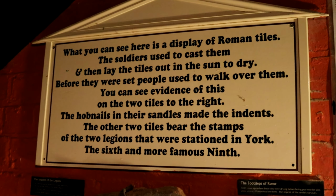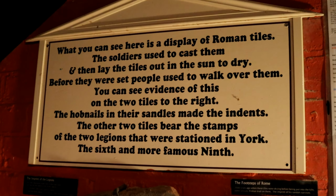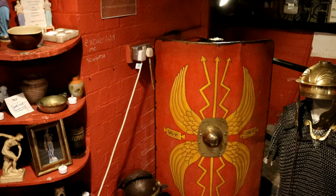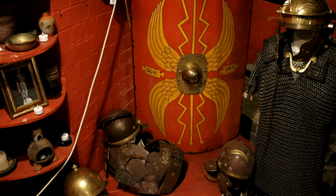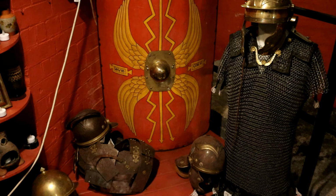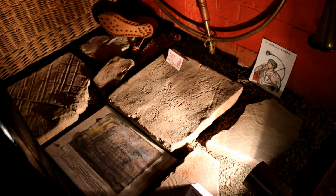The Roman bath is home to a handful of artefacts and replicas, each giving you an insight into the Roman world. My favourite artefacts being the tiles with the indents of military boots made almost 2,000 years ago by Roman legionaries.